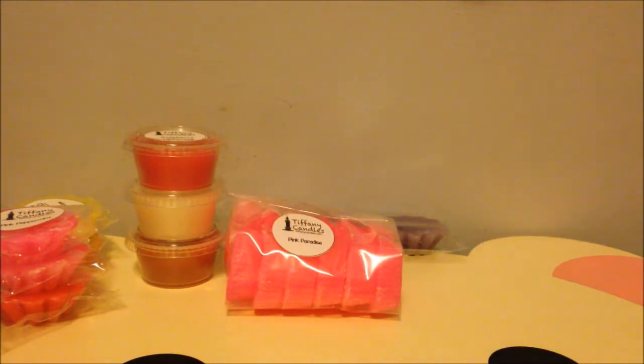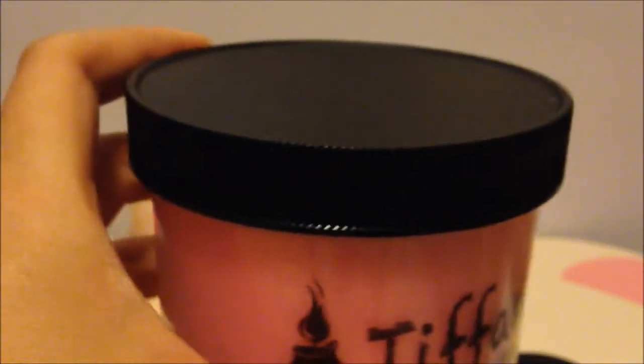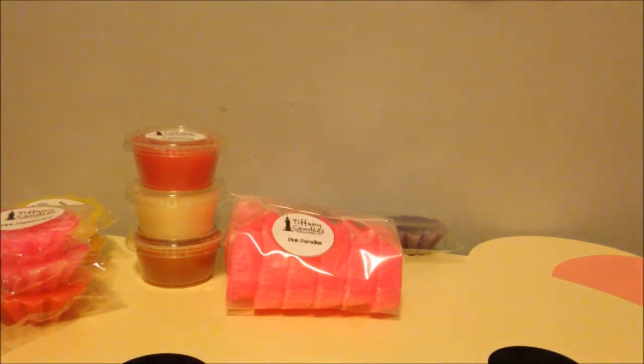Right, and then let me get to something else I got from her. I got a scoopable. And this is her larger scoopable. How many ounces is this? I don't remember. 12 ounces, right? I don't know. Let me check. She sends you invoices, which is really nice. Yep, this is 12 ounces.